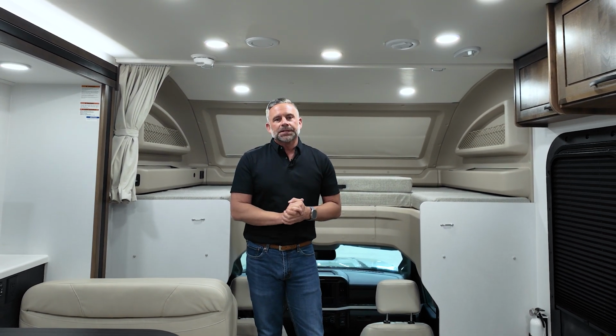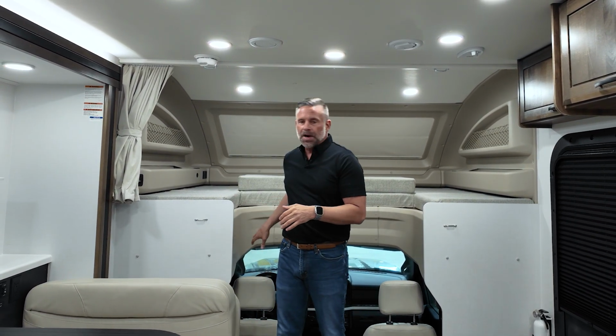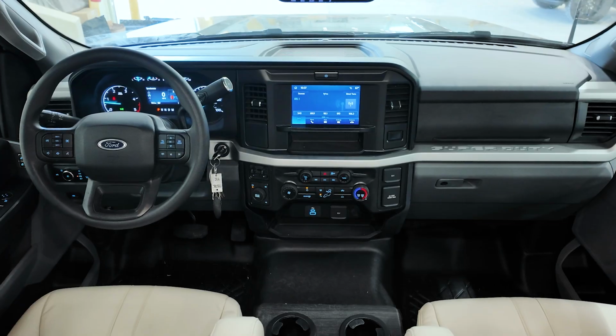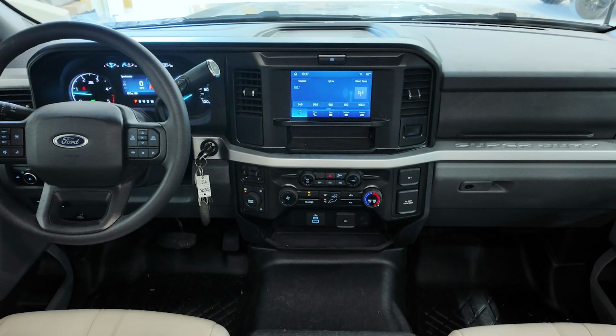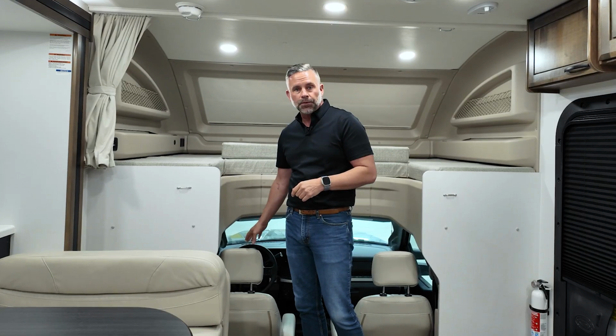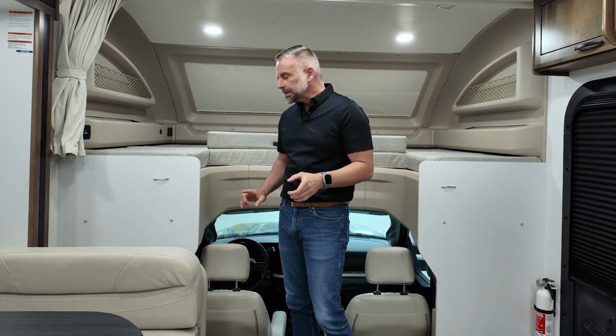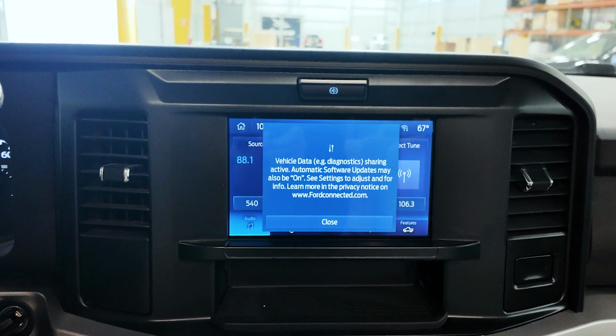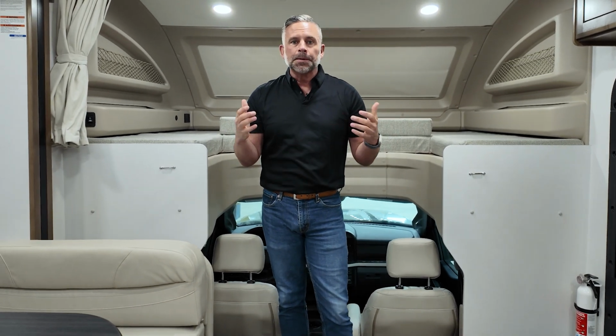What I love about this coach, as I already mentioned on the outside, is just the drivability of the chassis. From this point forward, a lot of things are stock Ford. The seats are stock Ford. We have recovered them. You'll also notice the Ford Sync infotainment system. Above that, there is a monitor that we have added.